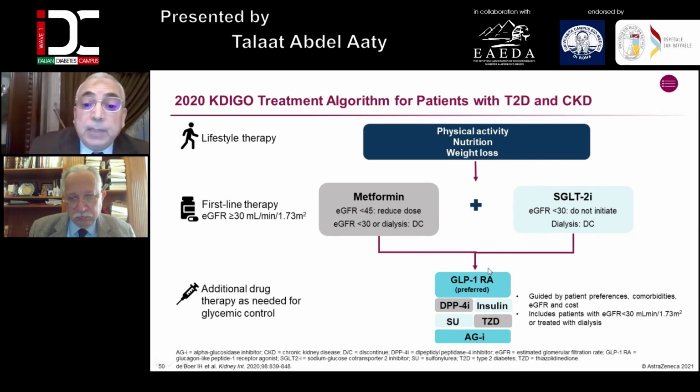If less than 30, we can use GLP-1, preferred here, or we can take DPP-4 inhibitor with adjustment of the dose, or insulin with adjustment of the dose, or sulfonylurea like gliclazide or glipizide, they don't need adjustment of the dose. TZDs don't need adjustment of the dose, but the problem of TZDs is salt and water retention with osteoporosis, which are very common in patients with CKD. Lastly, I can use alpha glucosidase inhibitor without dose adjustment. This is the management for the patient with CKD.